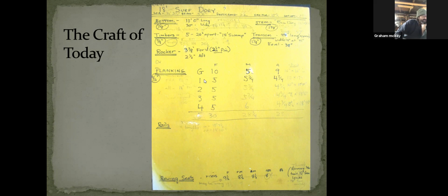And then you get to the planking. And these are plank widths taken at the forward station, which is basically the base of the stem, the middle station, the middle of the boat, and aft, which is at the base of the transom. In order to make a plank, you basically trace one edge, you lay out the other edge, cut it out, and just do that all the way up for your 5 planks, garboard 1, 2, 3, 4. And then some other details here.